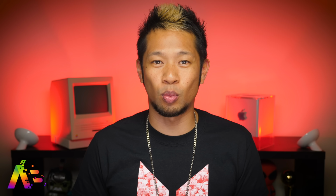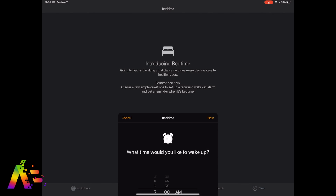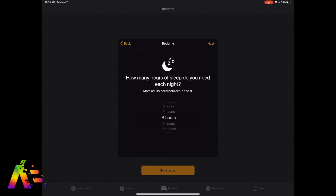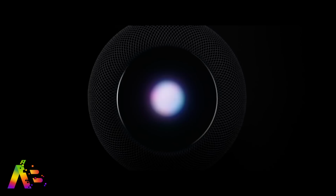Now, there will be a new system-wide sleep mode that will be related to an updated version of the bedtime feature that's a tab in Apple's Clock app. Right now, you input when you go to sleep and wake up, but they could be setting up better integration for sleep tracking together with the Apple Watch. Now, an improvement with the HomePod, it will soon be able to respond to different voices and finally get a much requested multi-user mode that it needs.